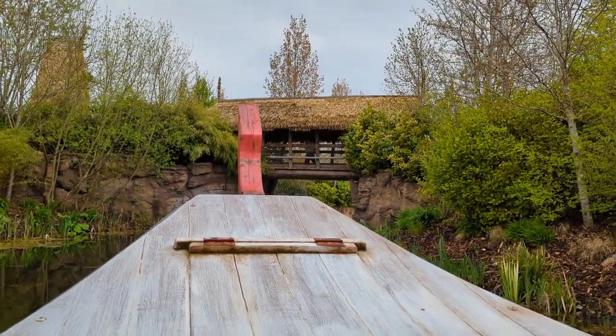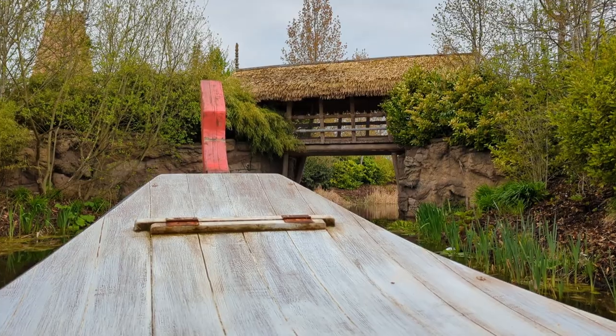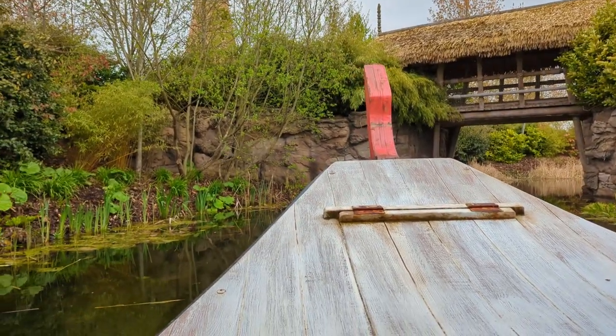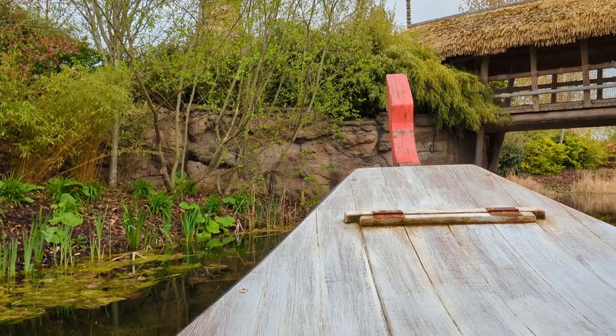I'm going under the bridge from Monsoon Forest's exit here. Gives you a unique perspective of islands, I think. Yeah, there's a grey squirrel over there. I was going to say more native species, it's not technically accurate. Yeah, we have seen them here, I think, haven't we? Yeah.